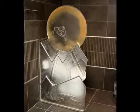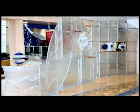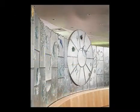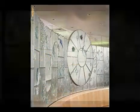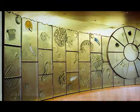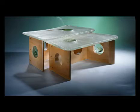Longtime Aspen residents Jacqueline Spiro and Lee Lyon have been creating one-of-a-kind glass sculpture for 17 years. Using a rare glass casting method, Spiro and Lyon produce large, thick glass panels for use as interior and exterior decorative elements that explore and push the boundaries of glass artistry.